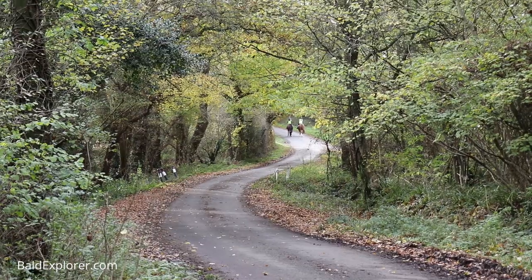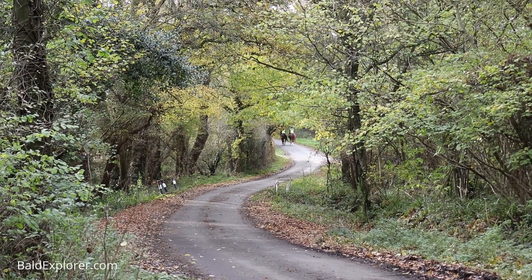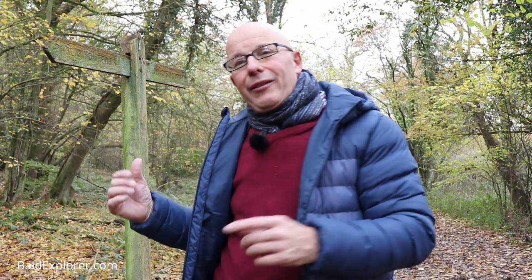I've just seen some horses clip-clopping along the road. This is obviously horse country. That was very nice to see them, say hello. The horses actually were a bit nervous of me standing there with a camera on the tripod and what have you. The house I saw earlier also, that was interesting.